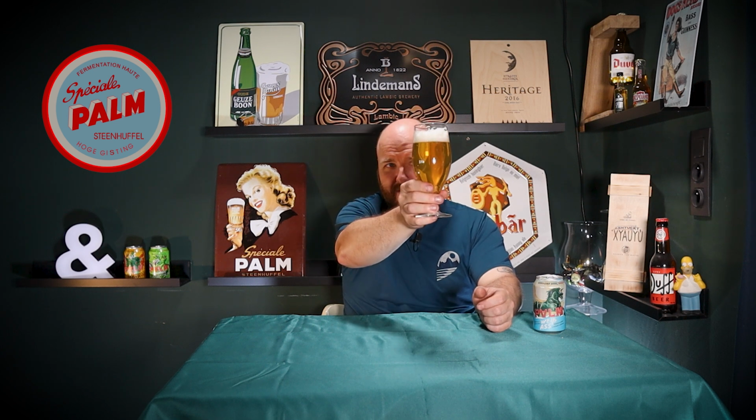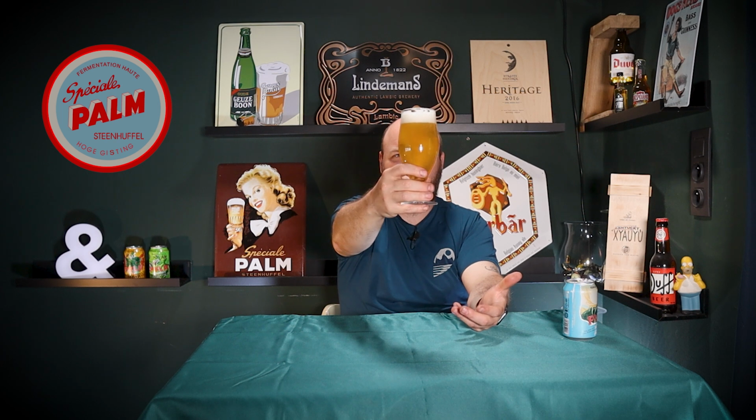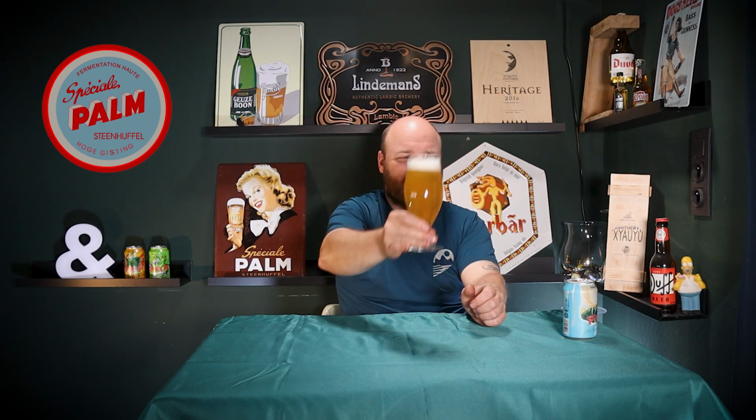And yeah, it is slightly hazy, but for a New England IPA, I would expect a bit hazier beer. There we go. So it was just settled at the bottom of the can. Oh, that is quite a lot. And this is where the density of that beer comes in, when we see this cloud swirl down. It's a bit like a lava lamp. Very 80s.